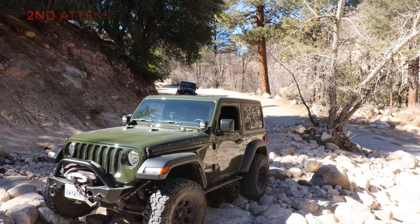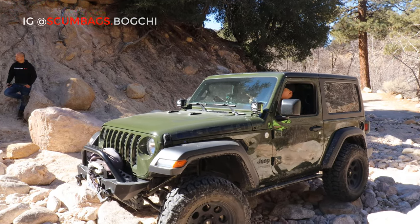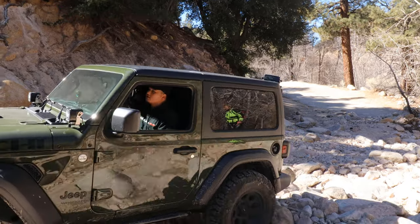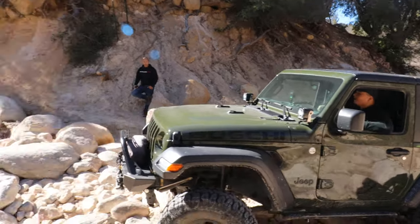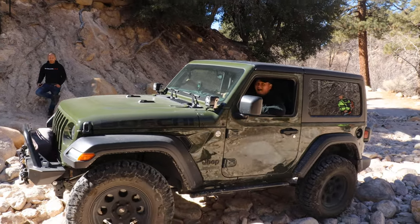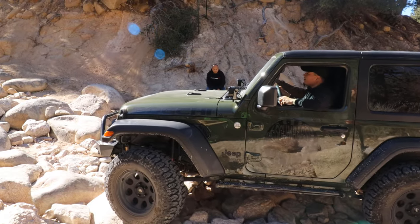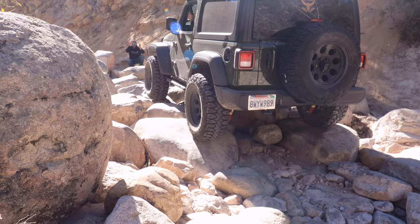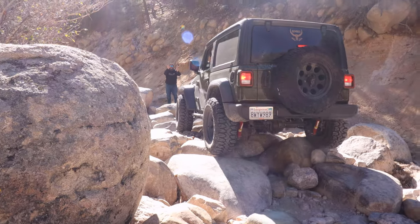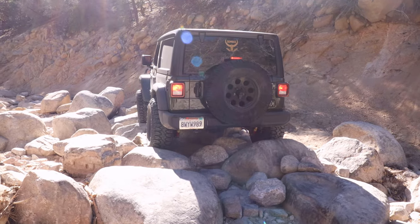John's second attempt. This is John's second attempt. After we figure out the proper line, it was an easy day for him. Just imagine, there's a guy with 31 inch tires getting passed through. Imagine a guy in a Subaru going through this. It's more difficult than going up this. Yeah. I think we can see the badge of honor trail.